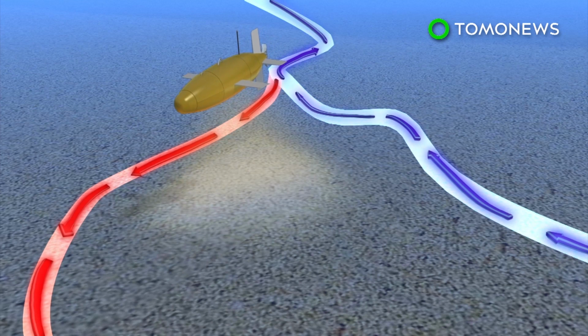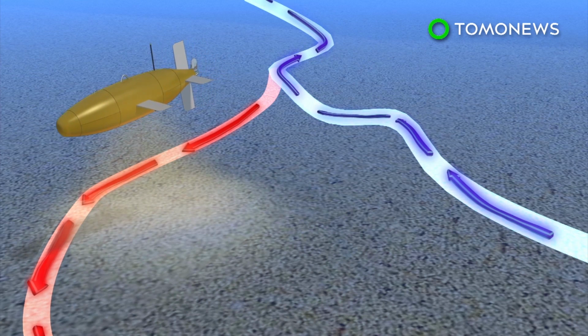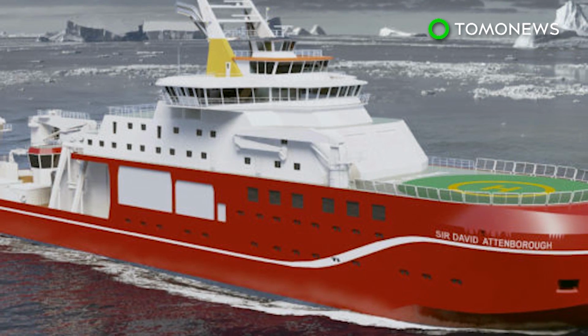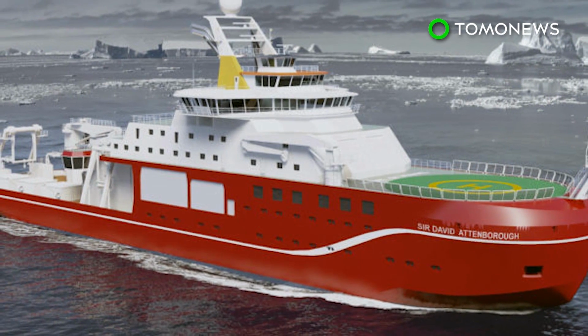The submarine will map the circulation of deep water, known as the Great Ocean Conveyor, which plays a critical role in regulating our climate system. The British government named the new polar research ship as the RRS Sir David Attenborough, after the famous naturalist and broadcaster. The ship is expected to be completed by 2019.